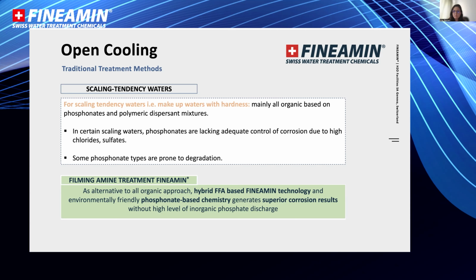So for the scaling tendency waters, because there will be lots of hardness and possibly calcium carbonate formation, we are not going only by film-forming amine molecule, but mostly a hybrid technology. This means we have a mixture of film-forming amine with environmentally friendly phosphonates. So in that regard, we are generating better corrosion results and also lowering phosphate discharge. This is also an approach that we are using in some countries with very acceptable results, and compared to traditional treatment, the people are much more technically satisfied, as well as with the cost.